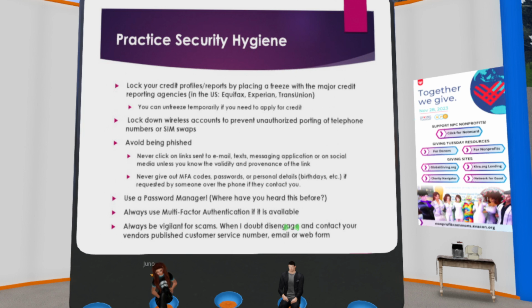Contact the known customer service. If somebody calls from your bank saying something and it shouldn't seem right to you, in most cases, just tell them you will call the published customer service number on your credit card or statement or whatever, and talk to them that way. That way you have a better idea that you are talking to the right individuals.